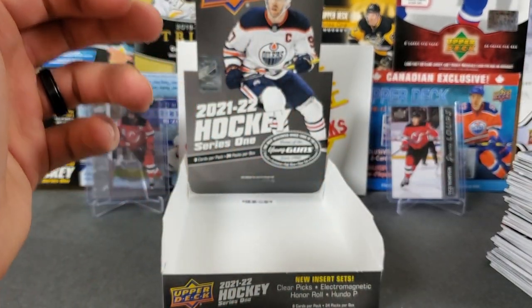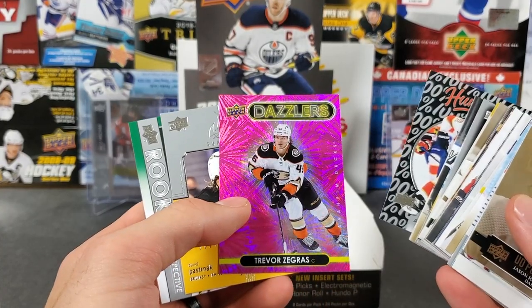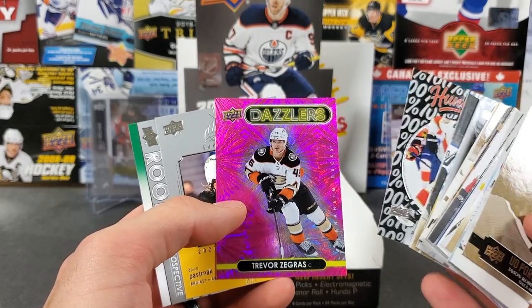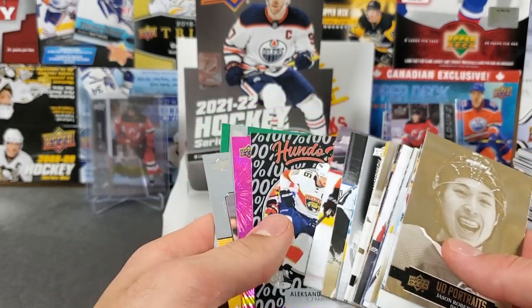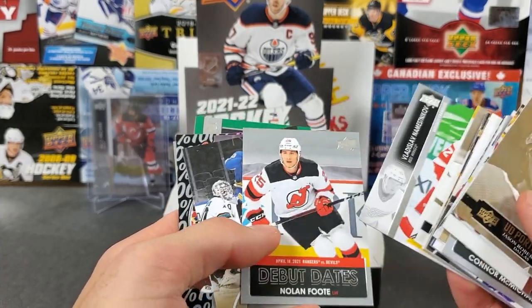So let's do a quick recap here. We had quite a few nice inserts here. This might be the best pull of the break. Trevor Zegras, pink Dazzlers. Yeah. That's the rare one, too, so that's very nice. Maybe I'll pull a Young Gun of his. Jackson Cates, Young Guns. We had a whole bunch of canvases.